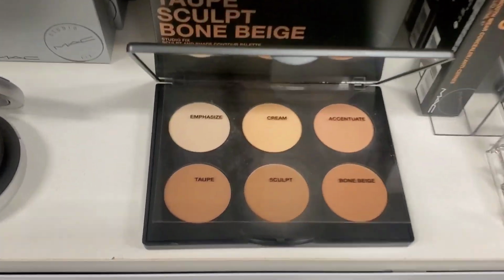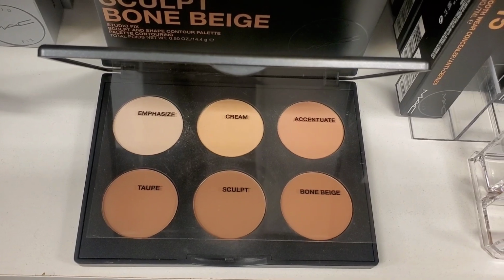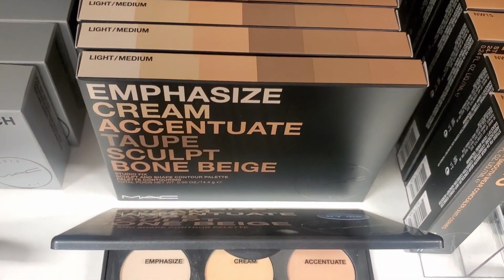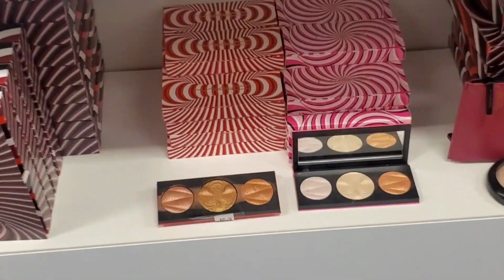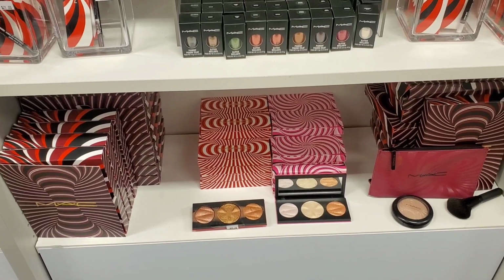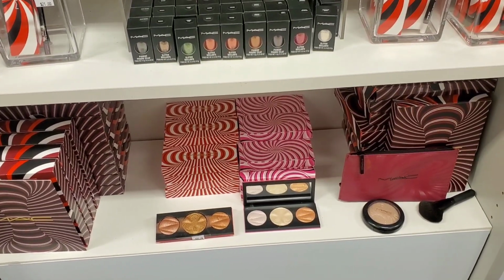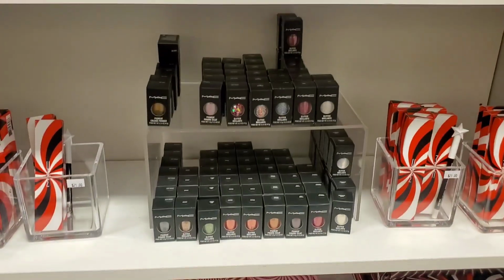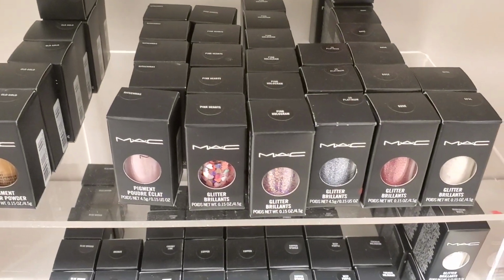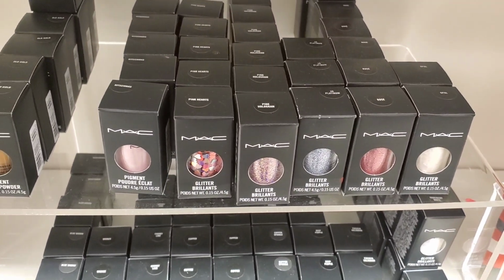They also had contour palettes as well for 40% off. Really new at the cosmetics company store. They had the shade light medium for these. Also, they had a couple of sets from holiday 2021 for 40% off at this warehouse store. And then these glitters as well for MAC. This all was for 40% off as well in a lot of different shades to choose from.